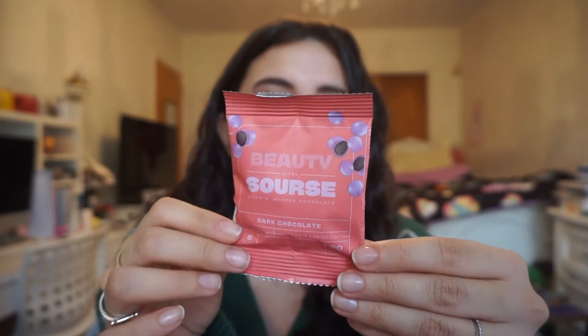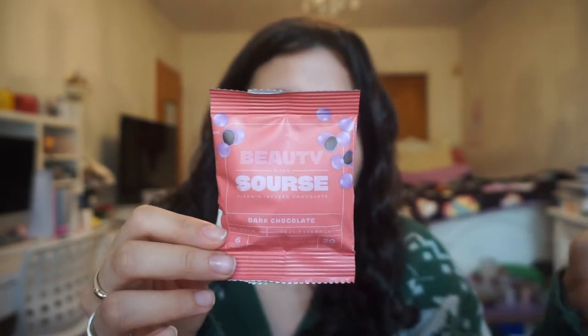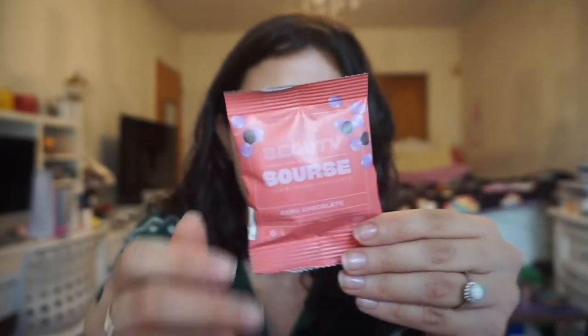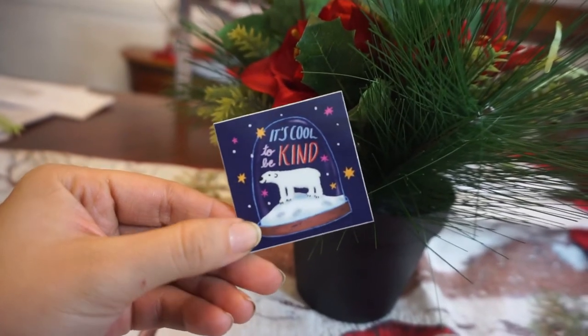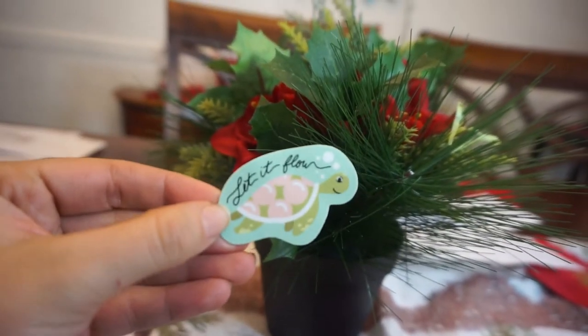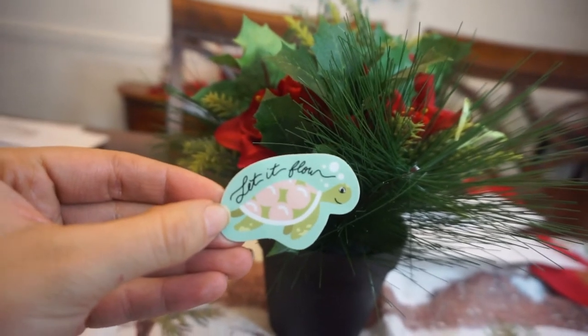It's such a small little thing, but I feel like this stuff cheers me up. You know, it's cute to have a package with something that's a necessity, but also some fun goodies. It also arrived with 2 really cute stickers. The first one features a polar bear in a snow globe, and it says, "It's cool to be kind," which I definitely agree with. And these stickers are nice. They feel like little decals. And then the last sticker is a sea turtle, and it says, "Let it flow," and it is super duper cute. So, like I said, these little things are just fun. It's just a fun thing to look forward to when you're getting such a boring package.